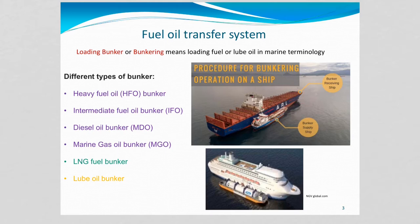several types of fuels on board that ship, and I'm listing here the typical fuels you would find on board a vessel or a typical bunker. You've got the HFO, which is a heavy fuel oil bunker. You have the IFO, intermediate fuel oil, MDO, which is a diesel oil bunker, and you've got the MGO. As well, more and more you are seeing, as another bunker, LNG. Also, we can be bunkering oil. It's another bunker.